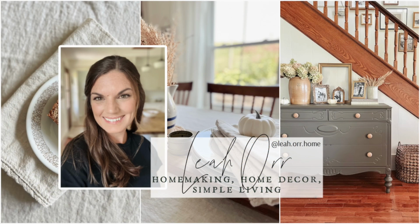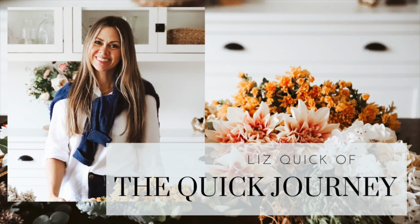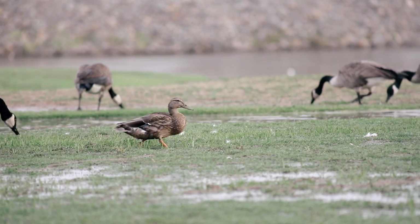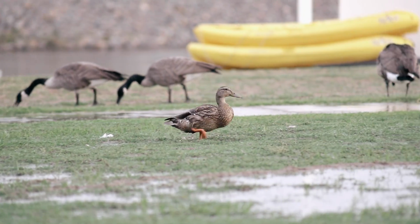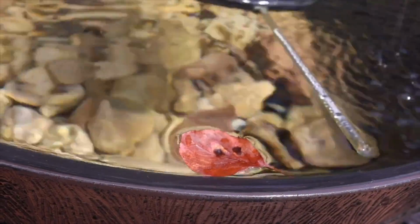I've been following Leah Orr for a while now. I love checking in to see what's going on at the farm and what she's doing next in her beautiful home. Liz from The Quick Journey is a new watch for me. I've enjoyed getting acquainted with Liz's lovely style and sweet personality. What I appreciate about all of these ladies are their sweet spirits and the love they have for their homes. Please check out these ladies' channels and welcome if you found me through one of them.